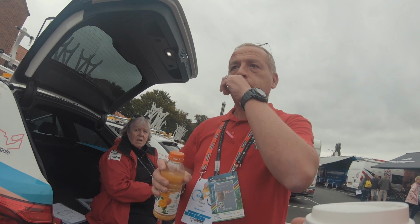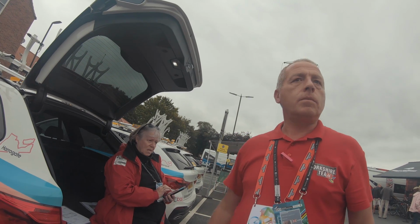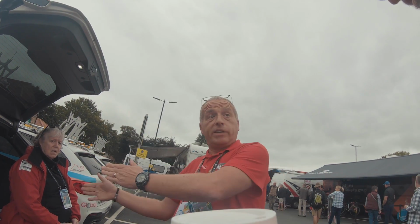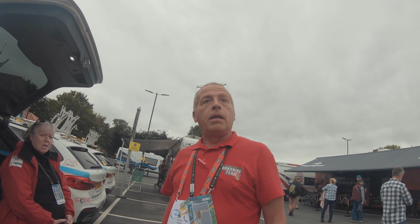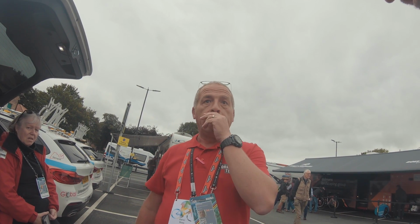How does it work? Because obviously, usually when they're racing for their teams, they've got team cars. They've got team cars, plus if they book an additional car, then it's got to be one of their team that's actually driving it when it's on the course. Okay, so we just deliver them to the teams. Oh, I see. And once the race is on, it's got to be a UCI certified driver to drive the course. So will you sit in the car with them then, or you literally... Allegedly, yes.